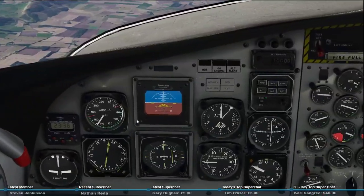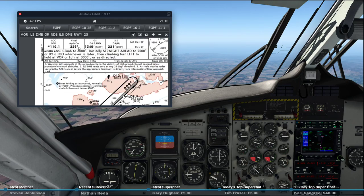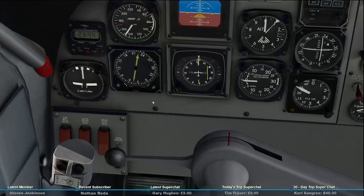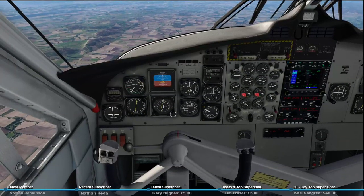What's the final course? 229. Let's just stick 229 in there, and then we'll go straight in, won't we? 230, 229. So we need to go left a little bit here.